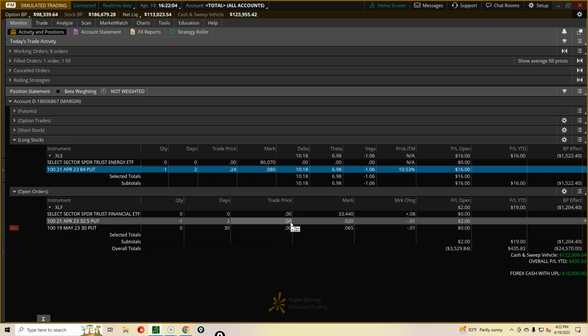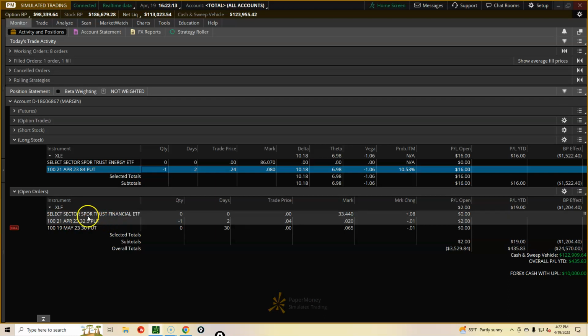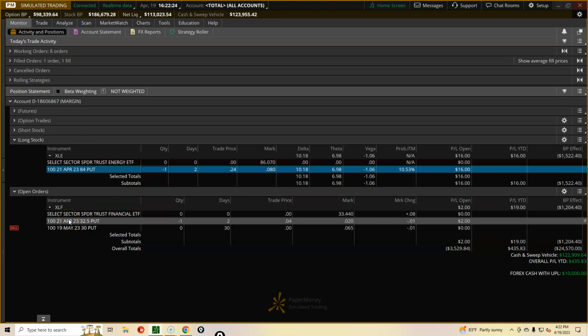In one case, it expires worthless, and the only thing that happens is we keep the $4. In the other case, we keep the $4 and we buy 100 shares of this asset, XLF, at $32.50, which we're happy to own in this paper trading account. And we're happy to pay this price. So we're good no matter what.